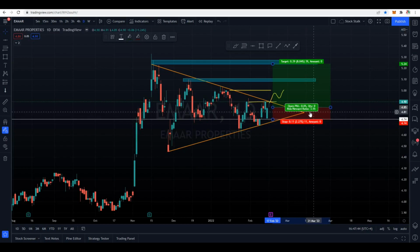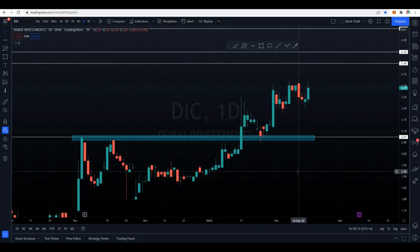You see your risk to reward ratio is 1:3.55. Dubai Investment Company, another very good stock which is bullish.